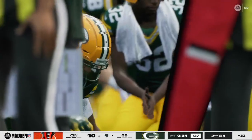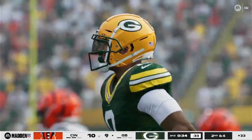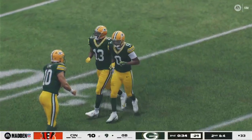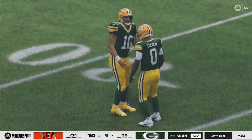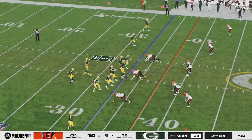And they're going to get to him after a gain of close to 5 as they send him out of bounds at the 33-yard line. A 6-yard pickup brings up 2nd and 4. After a good pickup, they've got 2nd and 4.